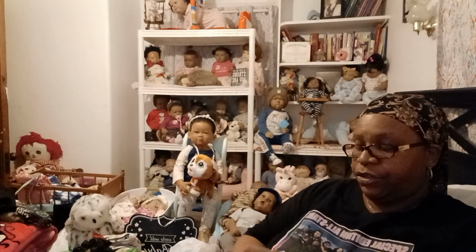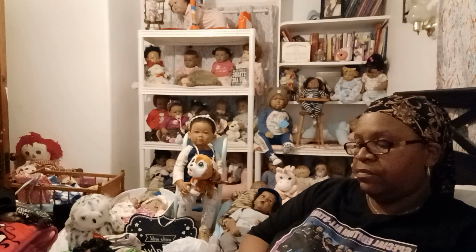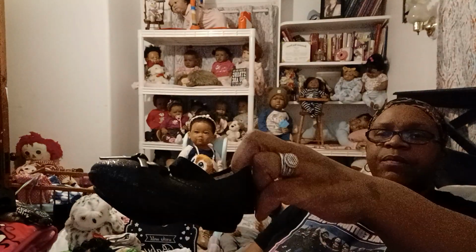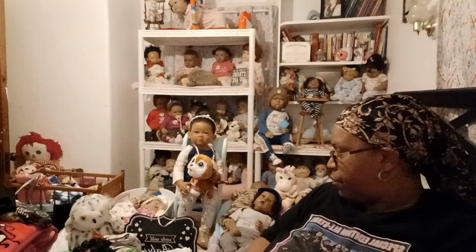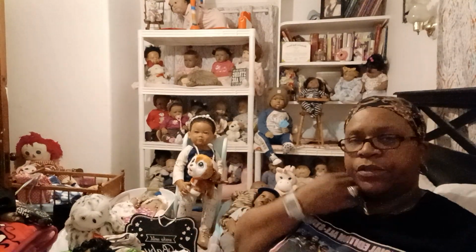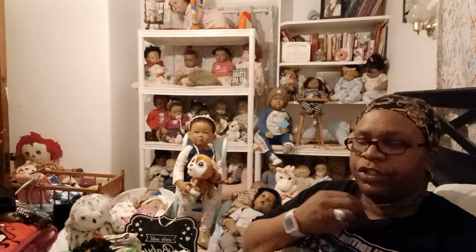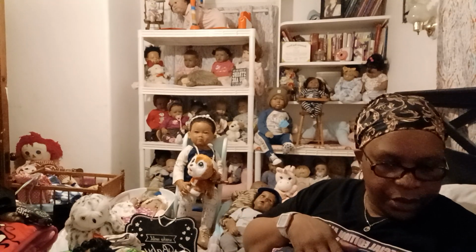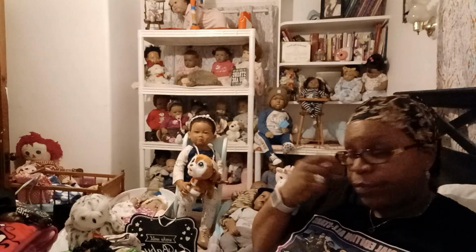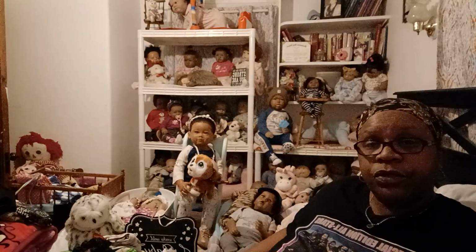A pair of dress shoes, $1.50. Not bad. I think they're cute. And that'll just help my girls kind of get ready for Easter. I have a couple of pair of dress shoes, some I haven't tried on my babies and some that I have. So I got a good number of dress shoes in my collection.